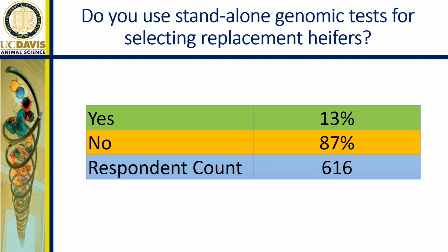So we know that genomic testing is more accurate if you're within breed, that those estimates were trained upon, and it gives you a more accurate estimate. And so it's about 87% of producers at the current time were not using genomic tests in selecting replacement heifers.